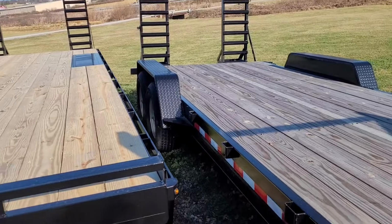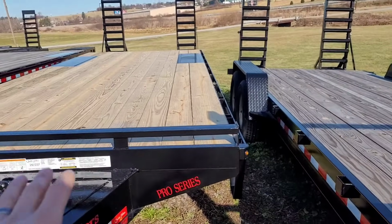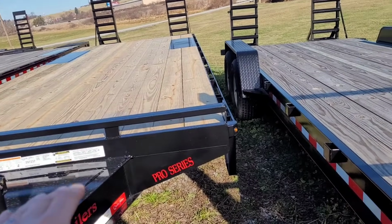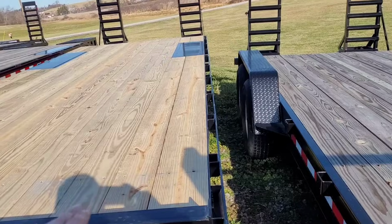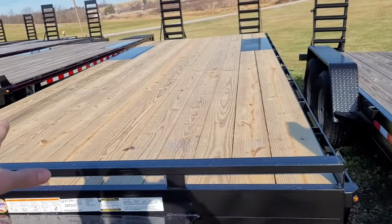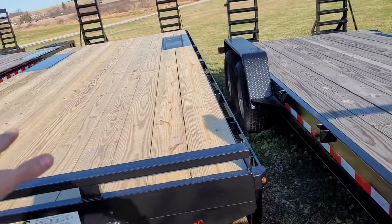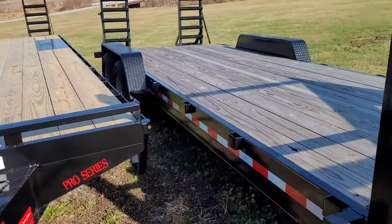But here's a good side-by-side comparison of a low profile and a Deckover. So a Deckover is going to sit a little bit higher, and you're going to gain a lot more room with your deck because the deck is going to go over top of your tires. You're not going to have the wheel wells sticking up.